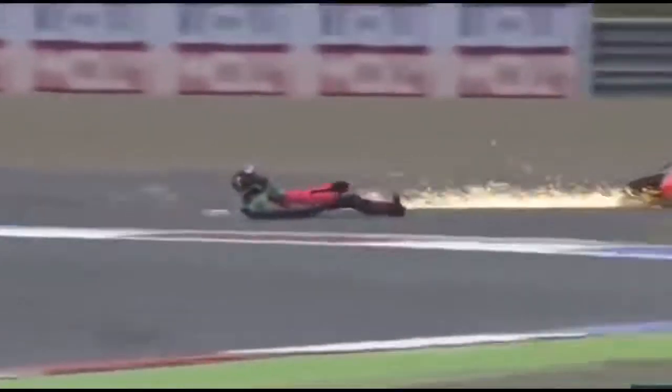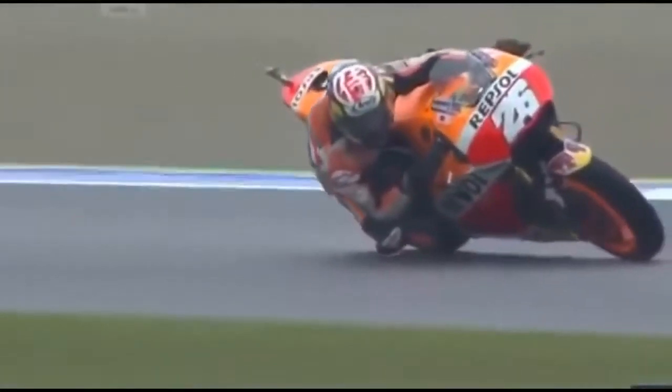I think we're going to see it now. Wow. Yeah, that is a fast old crash and into the air fence for both. Second, there's Yonny Hernandez. Here we go. Yeah, front end just washing away, just pushing a fraction too hard. Maybe his teammate Stefan Bradl losing the front there in turn number 4. And Alvaro Bautista. But then this happened.